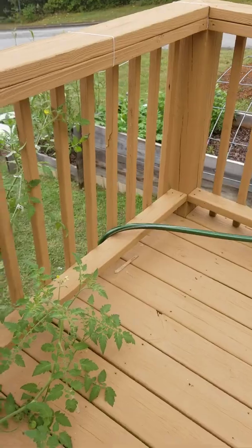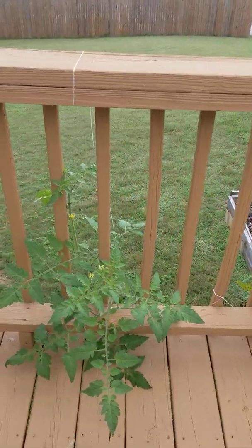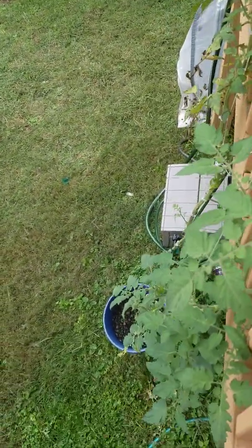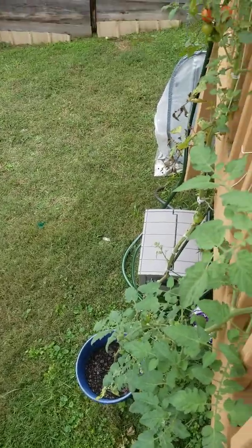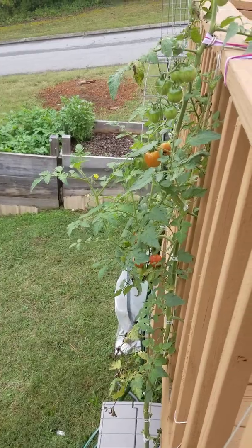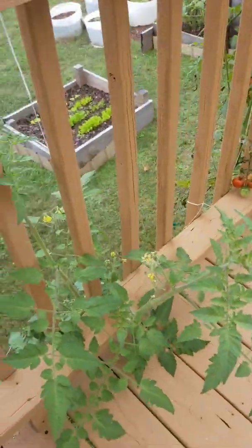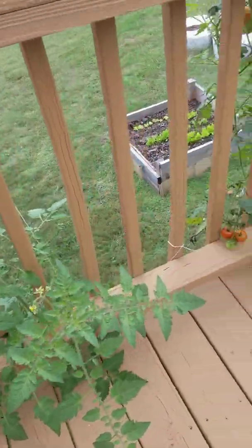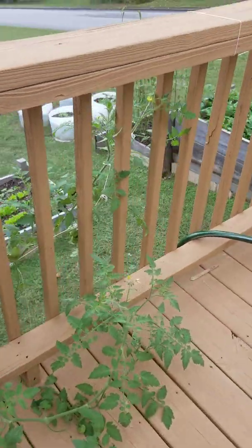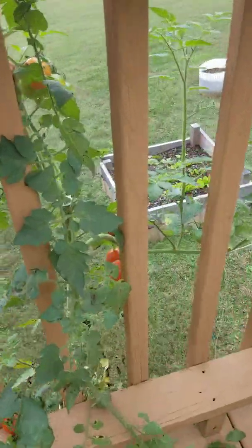And then I'm amazed at this in my Chadwick cherry. All of this right here is from that one sucker that I put in that pot way down there. And it has grown and grown and grown. And it's loaded with tomatoes. And still growing. And I'm just letting it go. I'm picking some of the suckers off of it, but I'm really just letting it do its thing. This is just amazing. There's a few more tomatoes back there that I got to pick.